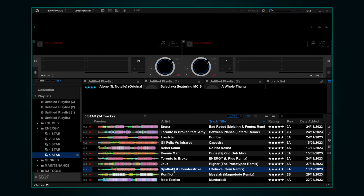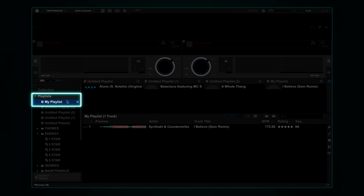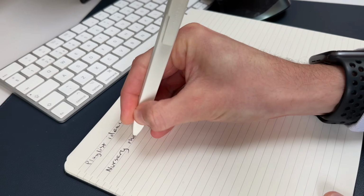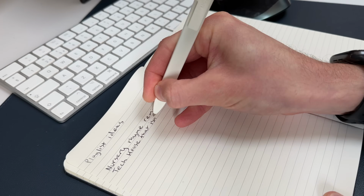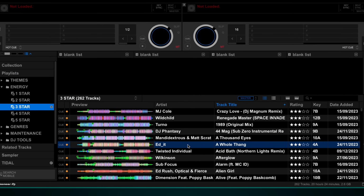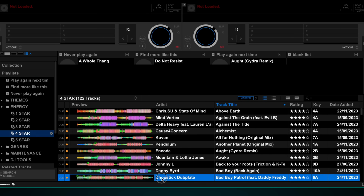As soon as you drag a track into an empty slot, you can give it a name. This playlist will then be saved in your Rekordbox playlists. I like to think of palettes as a notepad. I can jot down future ideas for sets as I'm playing, and I've often found this results in ideas that I would just never have unless I was playing. You can even use the 4 slots for different purposes. Never play again, find more like this, play again next time, or add to guest mix.